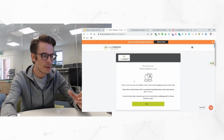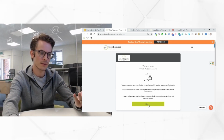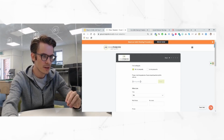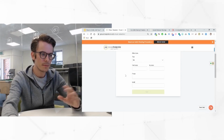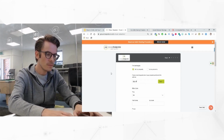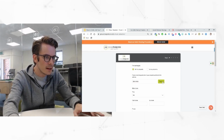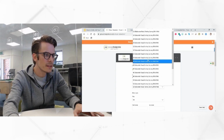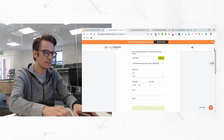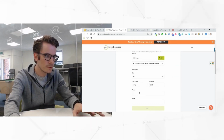So what you can do is you can upload. So you see here, you can receive an accurate valuation on your home while keeping you and your family safe. Simply click on the link. So this is how it works, right? You click start and you say, I'm looking to sell, I'm looking to let, and you put your postcode in. You select your address. Let's do one. Let's find an address. There we go. 44 Mr. John Smith. Phone number.